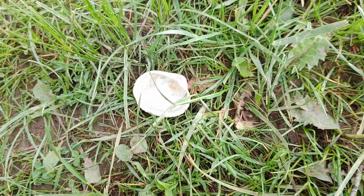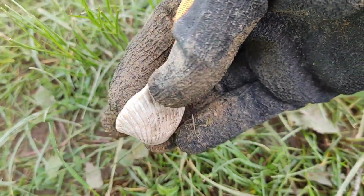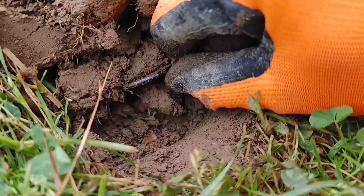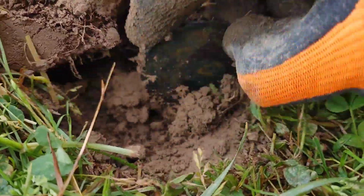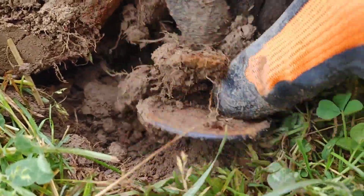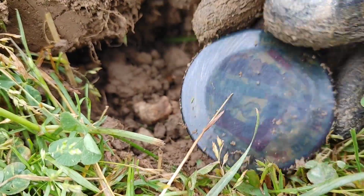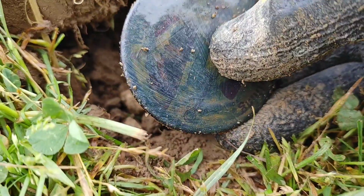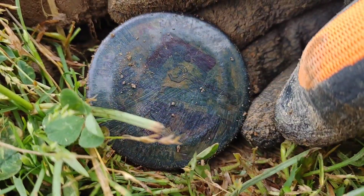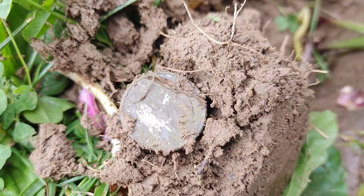Dime. I keep finding seashells everywhere I go. Got some kind of disc in the hole here. What is this? This is a pen. What does it have on it? It says, "Family is the tool that can fix everything." How true that is. Quarter.